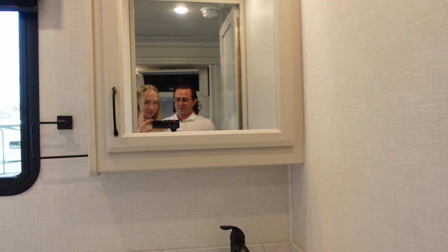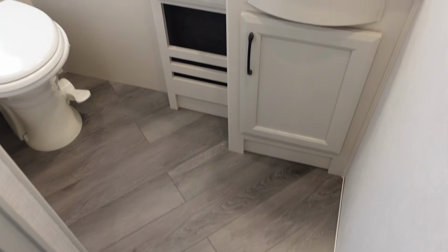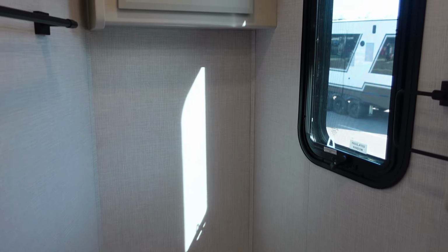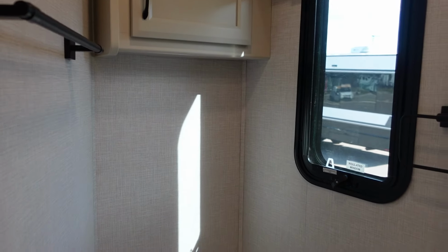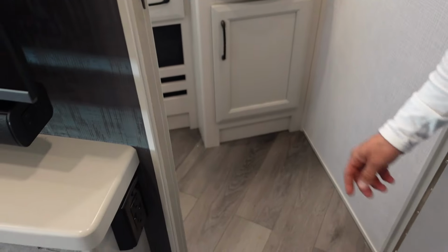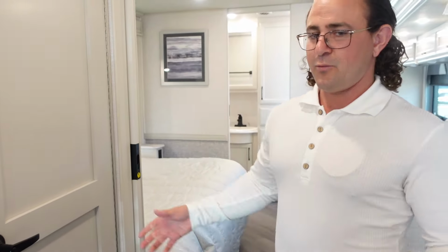Let's keep moving. So right here you have your half bath. Let's take a step in there. And pretty spacious for a half bath, how it kind of goes off to the side there on the left. Gives you a lot more space. You got a window looking out to your main area too. A lot of times that half bath is kind of an afterthought. I think Fleetwood here, by using the space behind the TV, made it actually usable. If you have guests or if this is just something you're using while you're in the main part of the motorhome, it's done well.